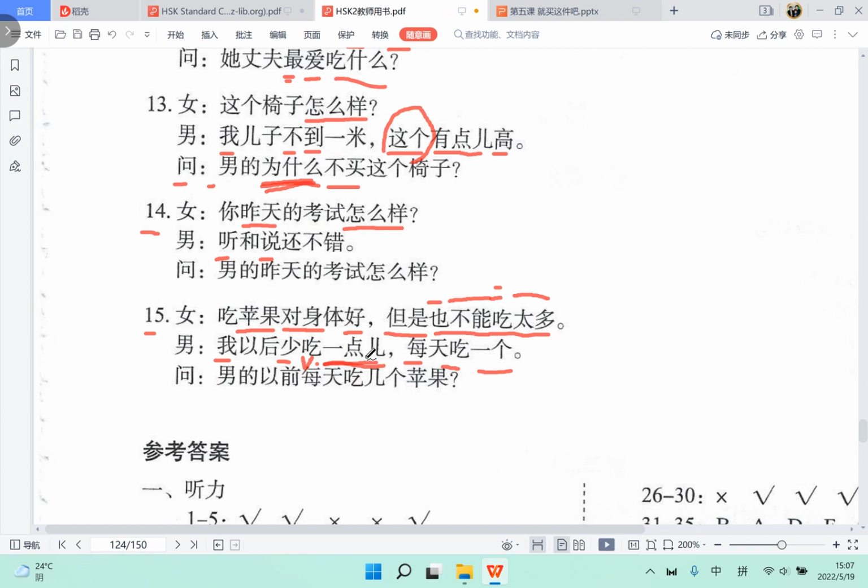So 一点儿 is for quantity, right? So here it is 我以后少吃一点儿苹果. We omit the object in this sentence. 每天吃一个, so every day I have one apple, right? The question is 男的以前每天吃几个苹果? This one is quite tricky. He said 我以后少吃一点, so in the future I will eat less, every day I will eat one. But the question is how many he ate every day in the past, right?